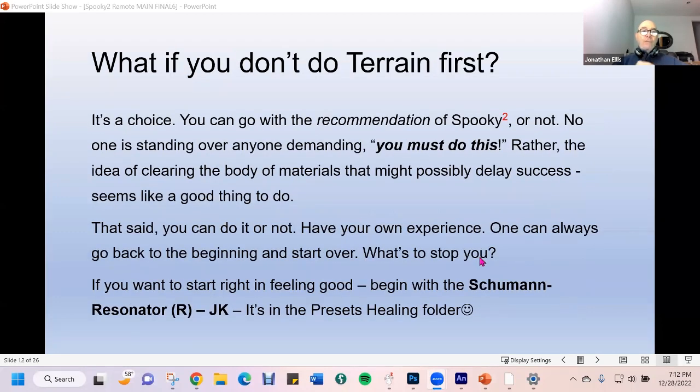What if you don't do it first? Well, it's a recommendation, isn't it? Nobody's going to be standing there with a bullhorn. You must do this. Instead, it's just this idea, this concept. And I see no reason not to do it. I have done it many times, and I always have one kind of experience or another. So I feel like it's a very positive thing to do.